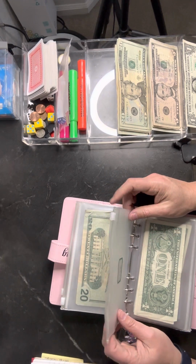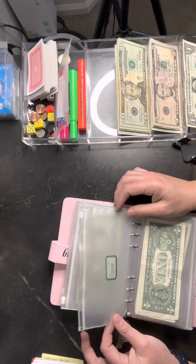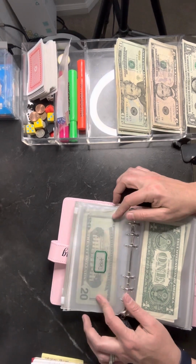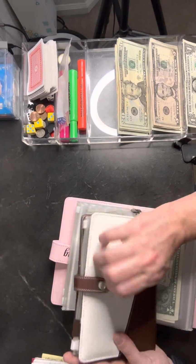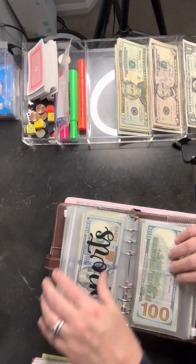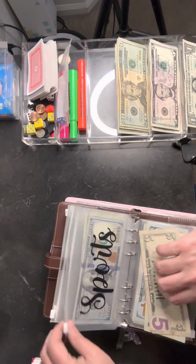Debt. I don't technically have any debt right now, so I'm not going to put it in debt. I'm actually going to put this 25 in sports because I do have that bill coming up. So 20 and 5 will go in sports instead of debt.